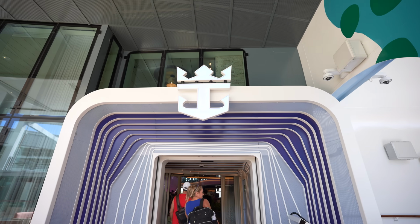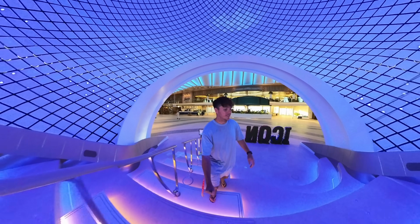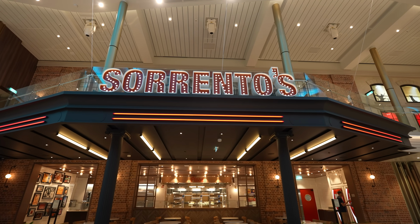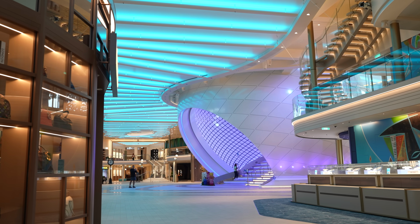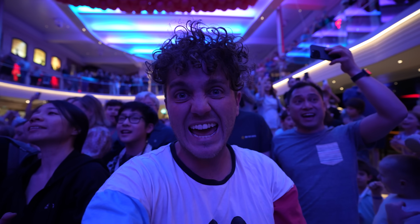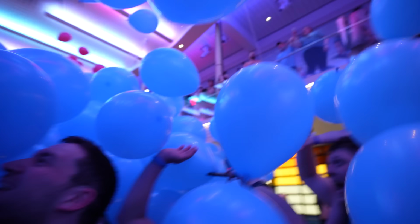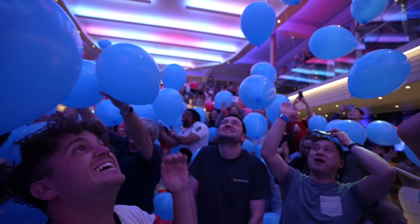So, welcome to the Royal Promenade. I thought I'd start it here because this is essentially where everybody's cruise starts. It covers 2 decks. You're gonna have multiple dining, quick service, bars, shops, practically everything you need here. They started here so that you can start your cruise with a wow.